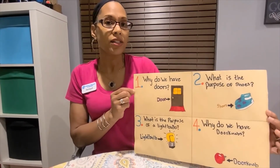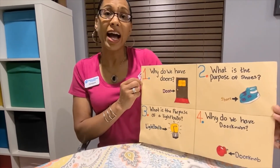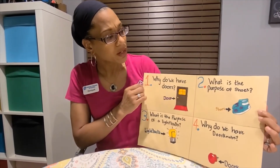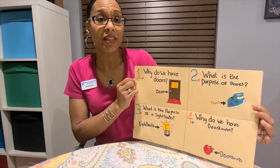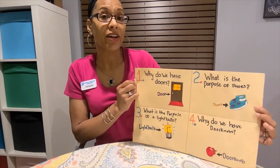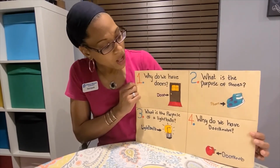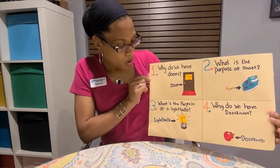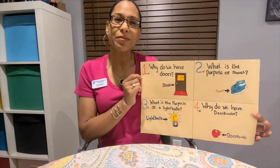It's a good start of a discussion, and you are more than free to either write it out, paragraph it, draw it, illustrate it. Some other examples. What's the purpose of shoes? Remember, people aren't born with them, and cavemen sure weren't walking around in them. Someone engineered those. They made them, they designed them. What's the purpose? Why do we have doorknobs? Good question. What is the purpose of a light bulb? So these are just some ideas.